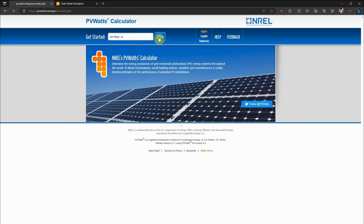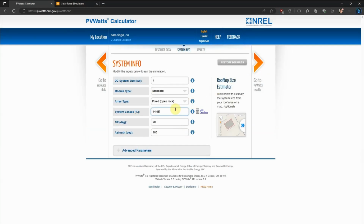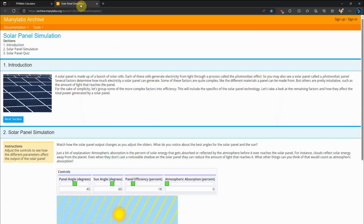These calculators take into account variables like your geographic location, system losses with the hardware, the compass direction your panels face, and the pitch angle of your roof. These last two determine what's called the incident angle of the sun in relation to the solar panel. This incident angle is hugely important in determining the efficiency of a solar panel. Let's take a quick look at a simulator that illustrates this clearly.